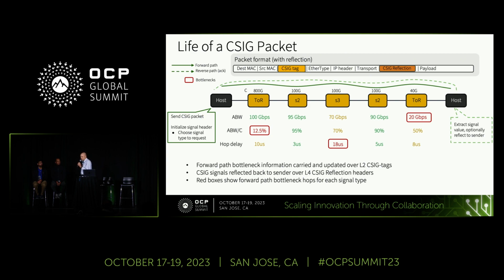So here we talk about the life of a CSIG packet. A CSIG packet is always generated at the host, and it can be used for both source-based congestion control and traffic engineering, as well as destination-based traffic engineering and congestion control. As the packet traverses the network, you compare and replace any bottleneck values in the CSIG header. When you reach the end host, the CSIG value is extracted and the locator metadata is identified. If you're doing source-based congestion control or traffic engineering, we take the CSIG value and have a reflection header that goes back to the source so that the source knows what the path bottleneck was. We are leaving the reflection header of CSIG outside of the spec and dependent on the transport protocol, so that every transport protocol can define its own reflection header.